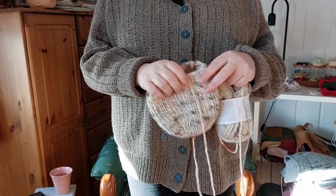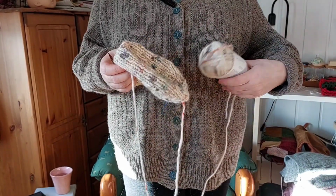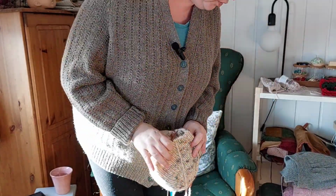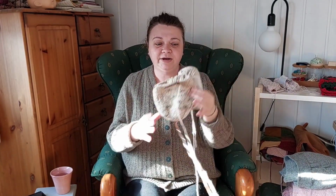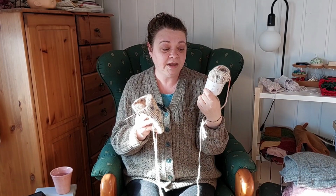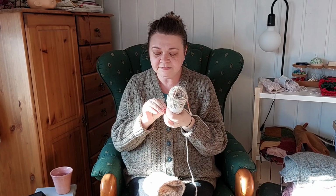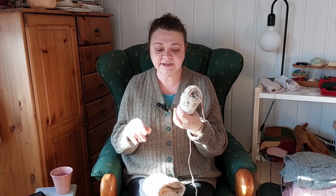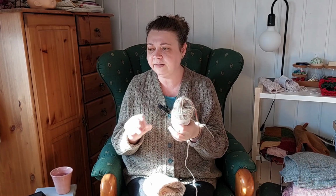And for Norway and the weather here, I don't think it's too thick because when you have minus 10 or 15 degrees, this is perfect to wear. I have another ball and I think I will make it. I wouldn't say it's cheap. It's not super expensive. However, I paid a little bit more than 10 kronas per ball, and this will be like 8 and something euro per ball.